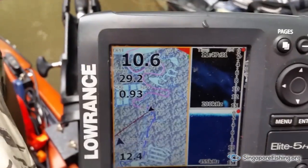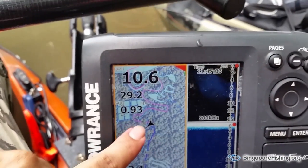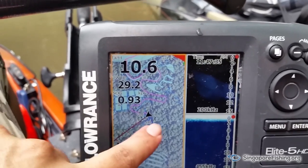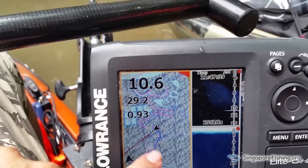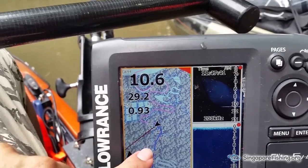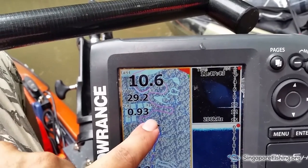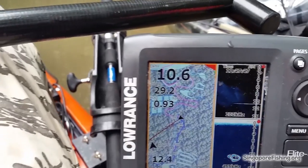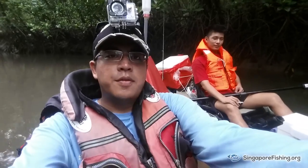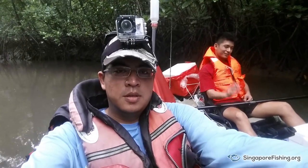I do have the old route. We are following the old route that we went on in the last video. We did see a shortcut here, but we didn't want to risk it. I tried to look at the left side, which is the way we went the first trip, but water was just too shallow. Sandflies are eating us up here.